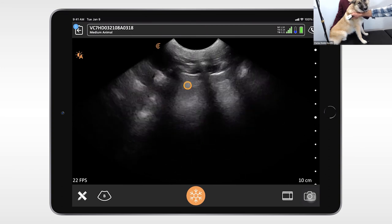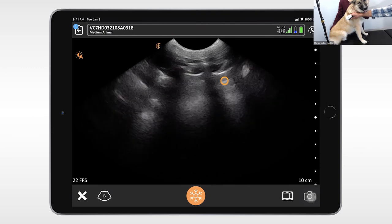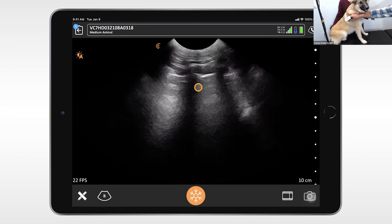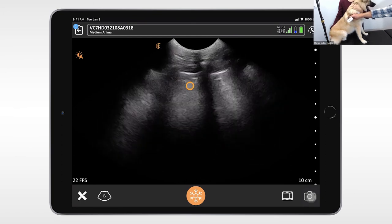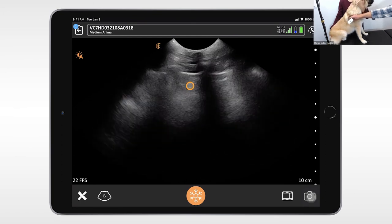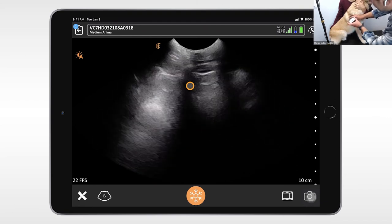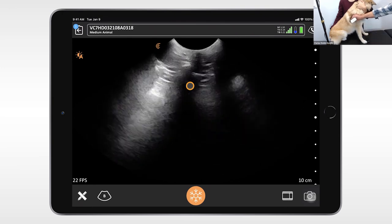Yep, that is exactly 100% correct. Here's some A line. Great. And maybe a scattered B line in there, but mostly an A line dominant pattern is what I would call it, in a human at least. Absolutely, 100% agree. And an occasional B line would be normal, just like in people as well.